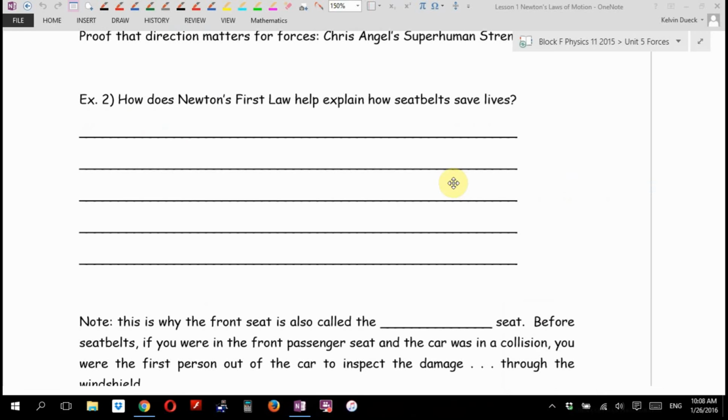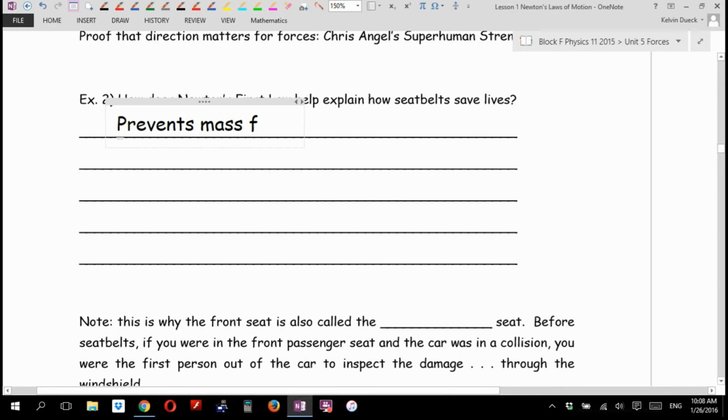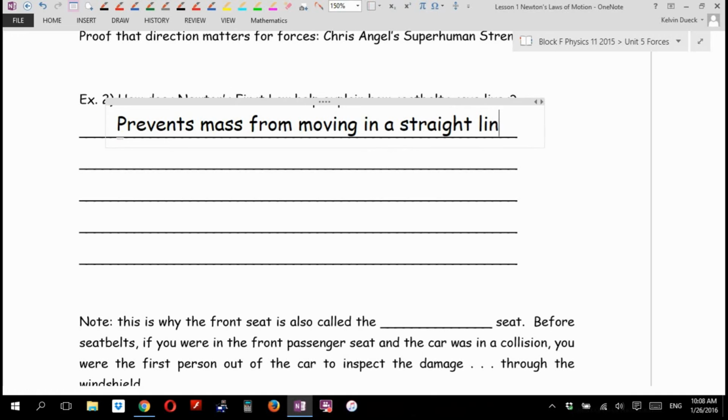So, how does Newton's first law help explain how seatbelts save lives? If the seatbelt wasn't there, what would happen? You want to keep going, here's the phrase, in a straight line at a steady speed. Newton's first says you want to keep going in a straight line at a steady speed. So what the seatbelt does is it prevents mass from moving in a straight line at a steady speed.